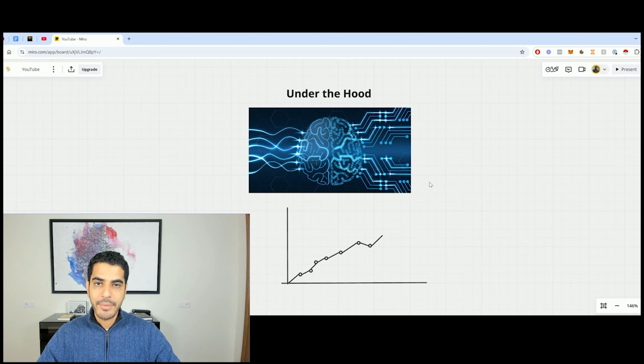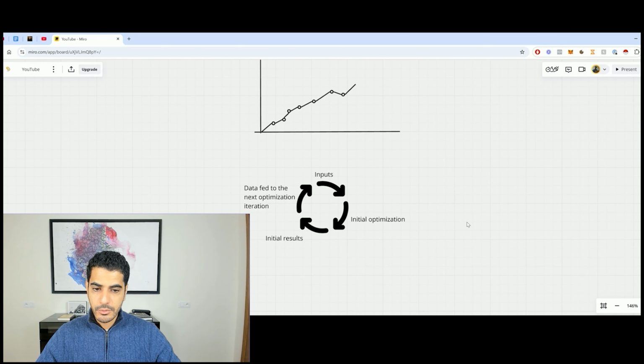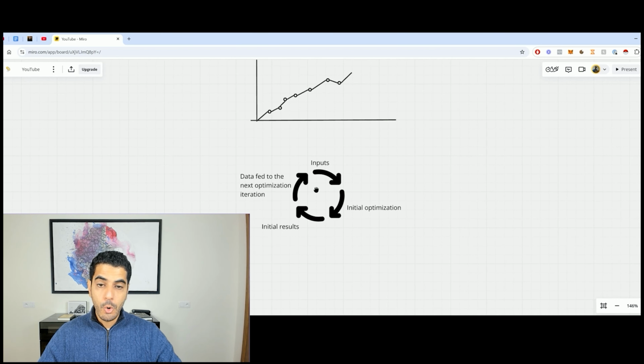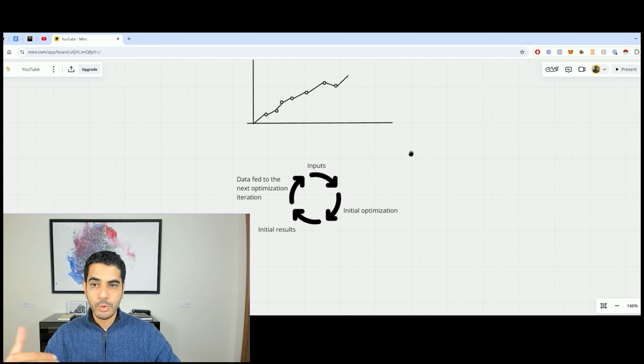So it's an AI machine powered by machine learning, an optimization tool that uses your inputs to go optimize, and uses the results from the previous optimization. The data from the initial results is fed into the next optimization iteration, and that constitutes the inputs for the next iteration. It's a cycle where it might go to the moon, which means your ad account is only optimizing and optimizing and optimizing profitably. Or it might not get the best results in the initial optimization, which means everything that comes after it is not going to be good, and you need to reset the model.